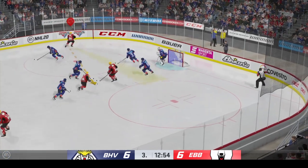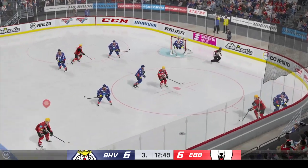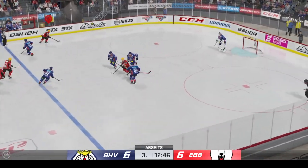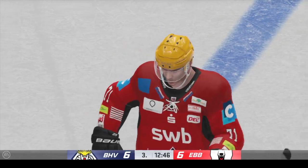Berlin's got a hold of it along the wall. Shot in front! Stopped by the goaltender. Pass back to the point. And they'll be forced to regroup as the puck escapes the offensive end. There's the whistle. Offside is the call. That stoppage came just at the right time for them.